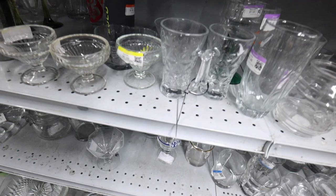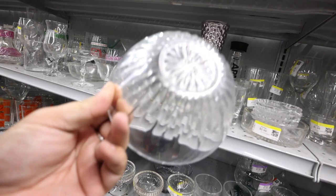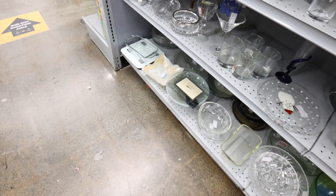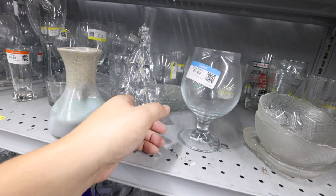I'm literally looking at everything. It's fun. Subway fair. Do we see anything? This little Christmas tree, that's cute.